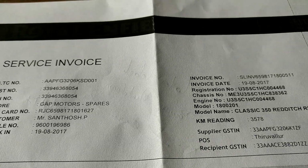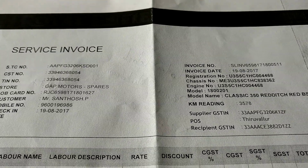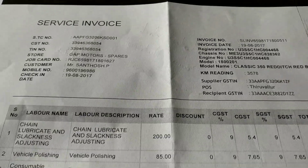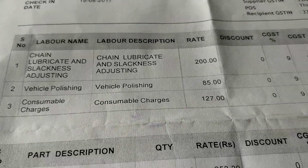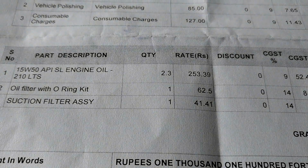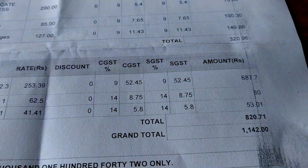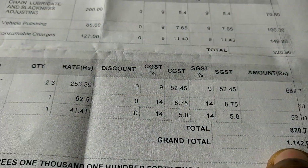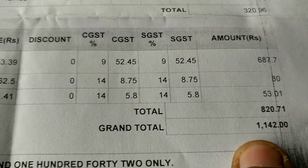Invoice for my second service. I changed the engine oil as per my request because I'm planning to do long rides, that is 15W50, and also changed the oil filter with O-ring kit and the suction filter assembly. The total amount is 1142 inclusive of taxes. If you're not changing the engine oil, the total bill will be around only 500 rupees plus taxes.